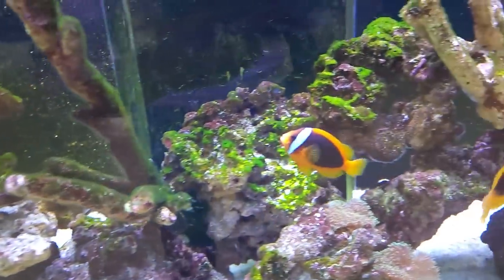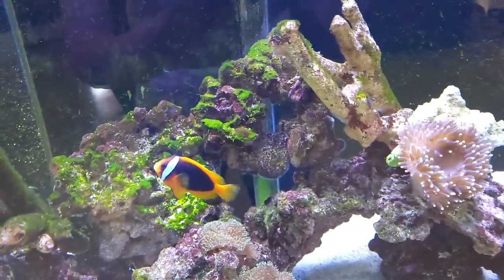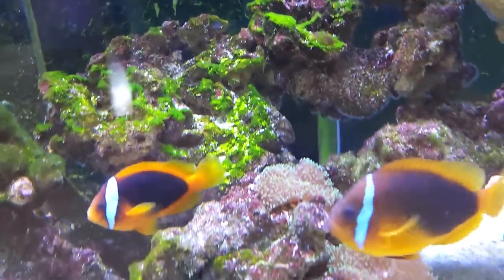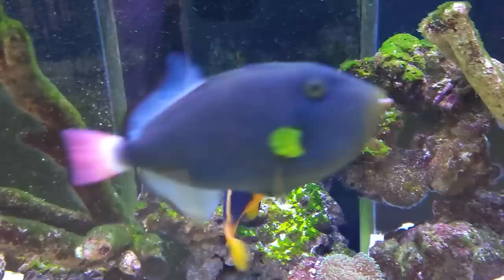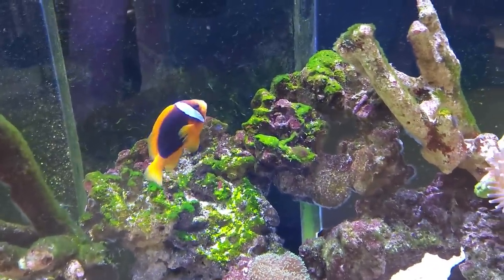And then we have the little clownfish. Now they are a couple. That's the male and that's the female. She tells him what for and where to go and all of that. She is the boss. And they don't have names either. They don't have to do a little naming thing.